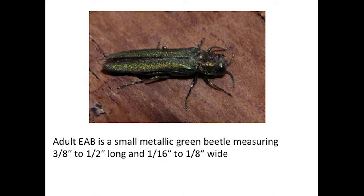That's the little bugger right there. And there's his dimensions. I won't read them off to you. It's about a half inch long, about an eighth inch wide, so it's long. And I guess if you like beetles, that's a pretty critter.